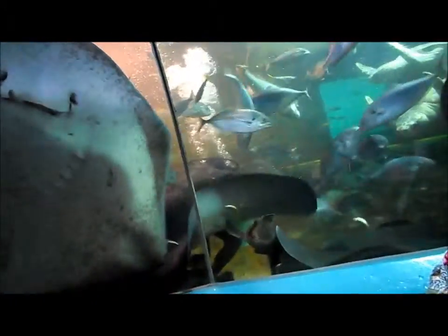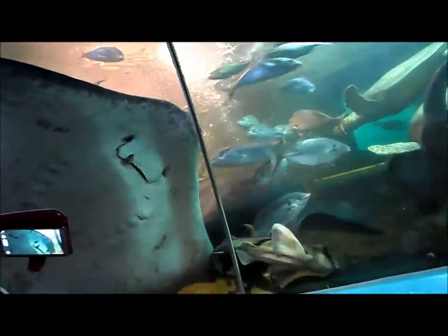These stingrays are not a danger to us. None of the animals in here are. They're very friendly. They have no reason to harm us. They know that we bring the food. They're not going to bite the hand that feeds us.